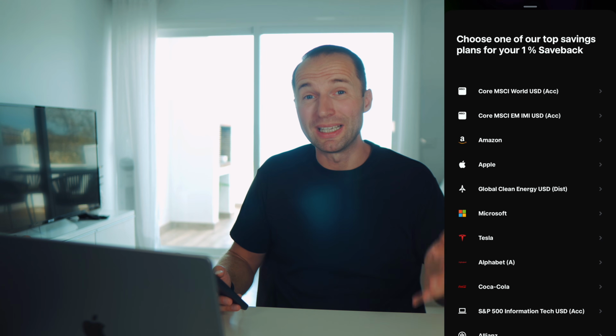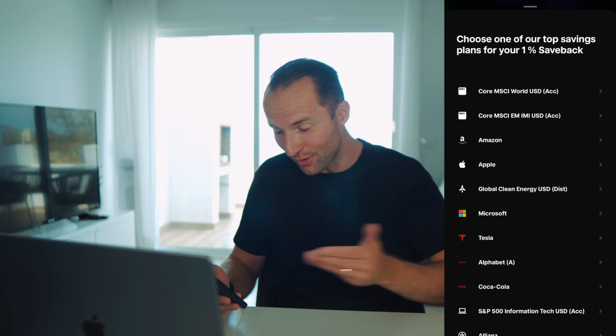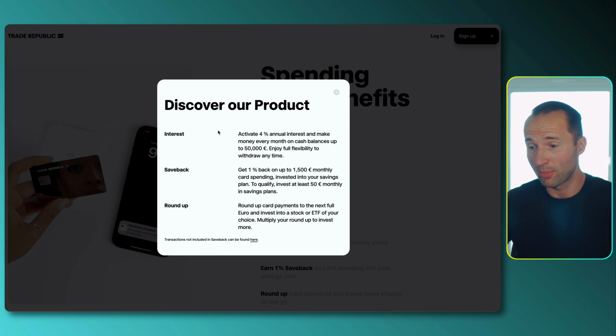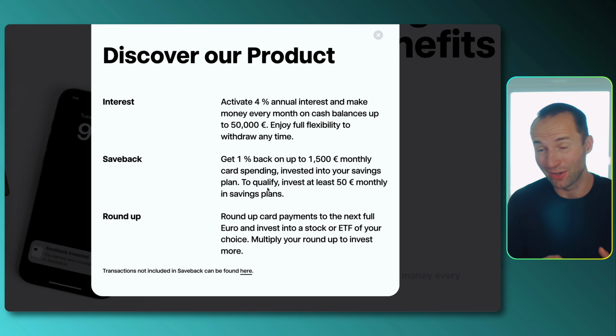Probably not. And not only can you then decide what you want to be doing with your money, but you have to invest it into any of those stocks or ETFs that they provide you. Coming back to the website where they explain more about the safe bag, as it shows over here, in order to get the 1% invested on your behalf, it obviously is only available up to 1,500 euros in order to get the 15 euro safe bag.